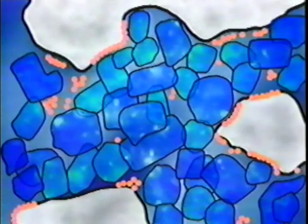Ice crystals give the product rigidity, just like the girders in a building. But not all the liquid crystallizes. The addition of sugar to water dramatically lowers its freezing point. That's a good thing, because the sugary sweet solution also contributes to the fantastic feeling ice cream creates on your tongue. And there you have it, perfectly stabilized ice cream.